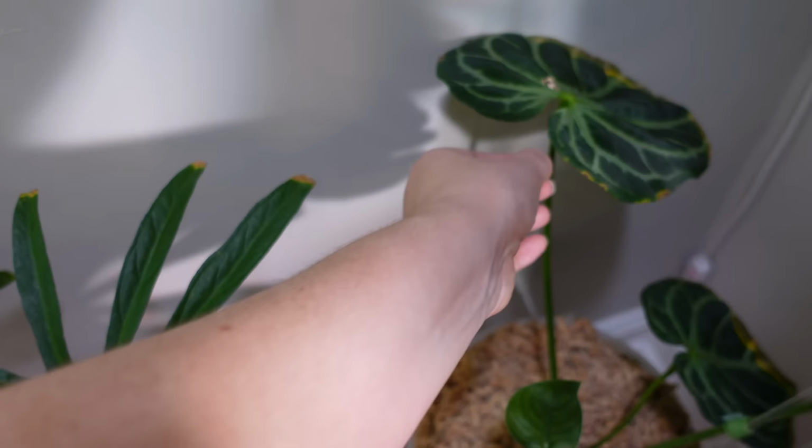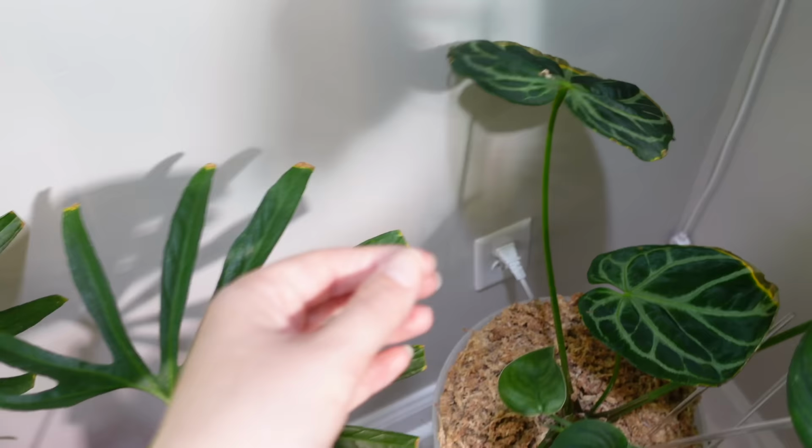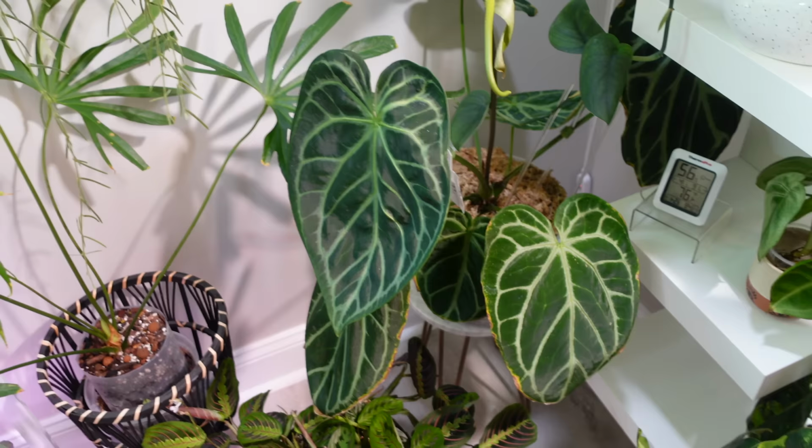Do you see all the older leaves? They just keep crisping like that. I thought it was inflow stress because I had all those seeds and berries, but I don't know. I don't know why the old leaves keep doing that. I might have to just spray that plant again or something.